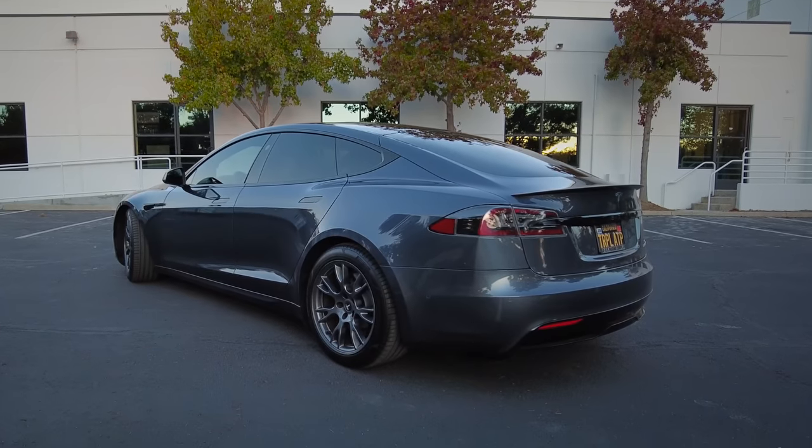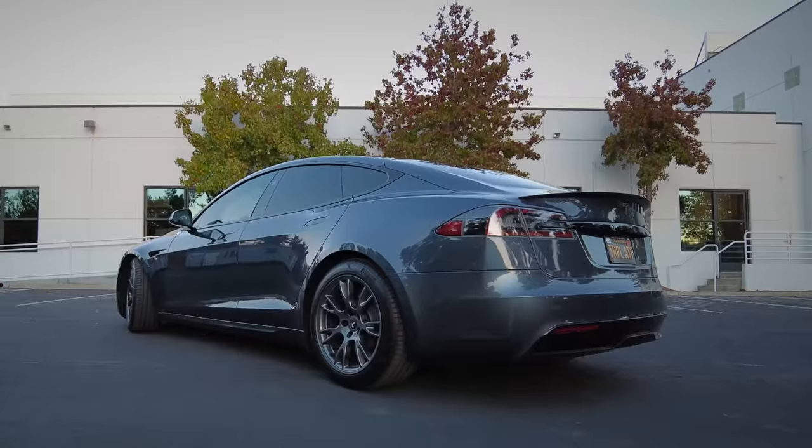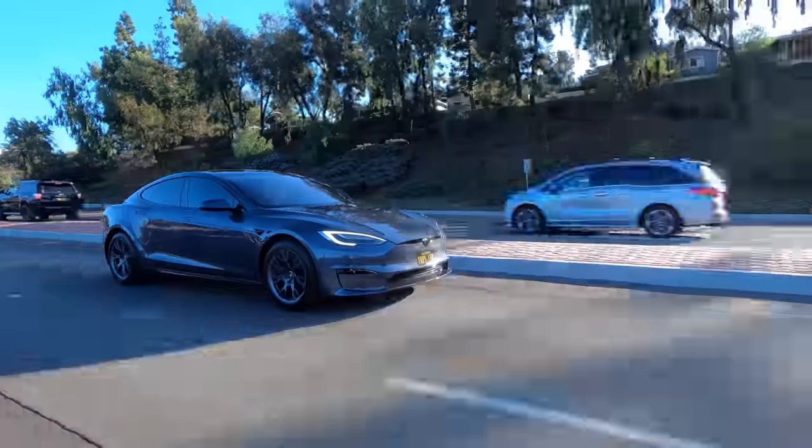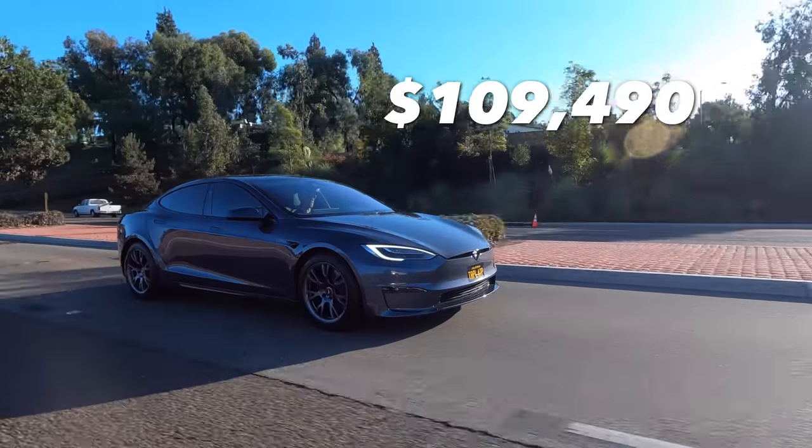Sweetie? Yes. Can I give you a trim recommendation? You sure can. Cool. Our trim recommendation is based on which trim gives you the features you would regret not getting, but at the lowest possible price. My trim recommendation is the base Model S, $109,490, and that is fine.